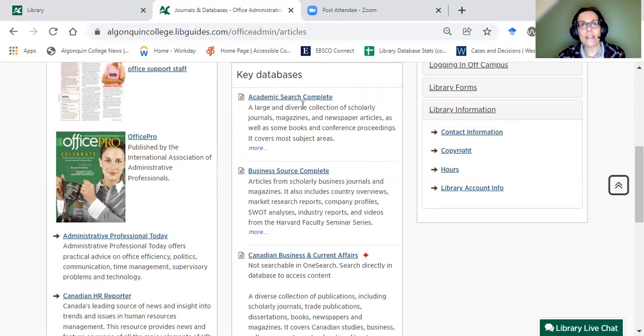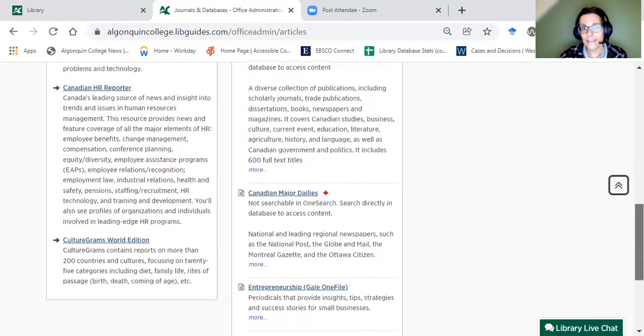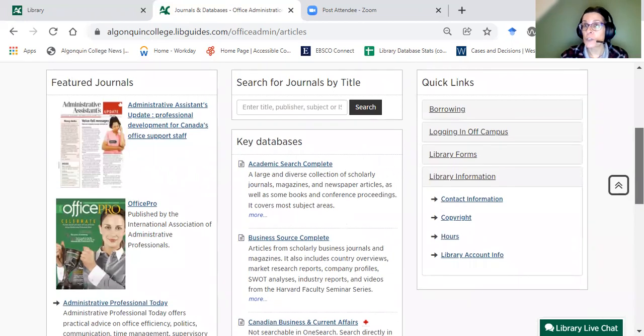And again, the key databases for the area, our big business database would be Business Source Complete. All these databases, mostly, are searchable in the OneSearch tool. So you can search them all together, but you might want to use a single database if you wanted to focus on the topic. If your topic was business and you wanted to focus there, you definitely could come into business and just search in that one database. You'll have smaller results, but the results will be more slanted towards business.